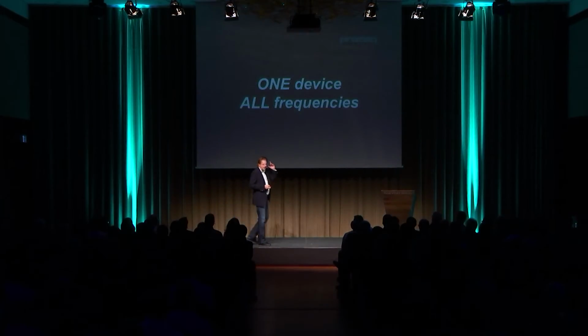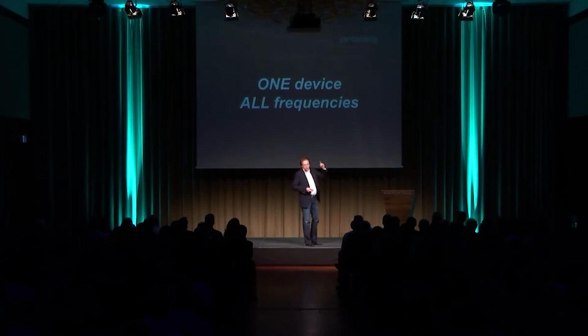Ladies and gentlemen, we are extremely proud to announce today that we launch one device that contains all the frequencies you ever need for GPR inspection.